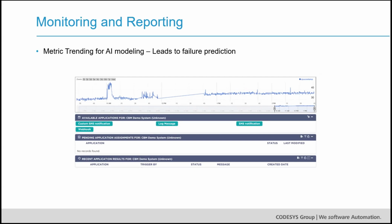And you can also expand that into saying, when do you expect that failure eventually to happen, such that you can do an early intervention and schedule maintenance before it leads into a failure. And that is the most powerful thing about this tool. With the data that gets collected, you can turn that into an AI model that can predict the failure.